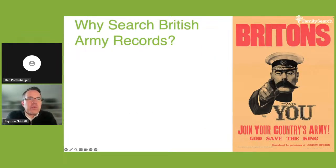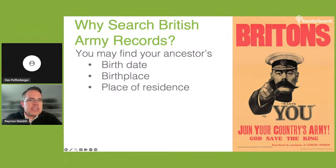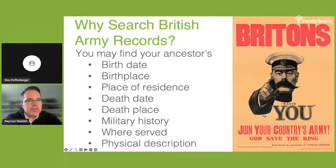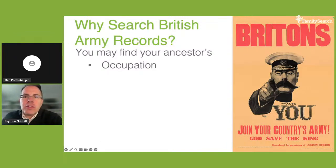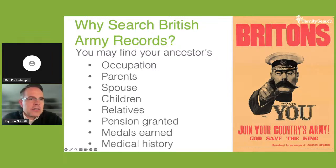All right, so one question that we get is, why search British Army records? What will British Army records tell us? You may find your ancestor's birth date, birthplace, place of residence, death date, death place, military history, where they served, their physical description. You may also find their occupation and possibly names of parents and spouse, children, relatives, pension granted, medals earned, and their medical history. So it doesn't mean that you will find all of that for your ancestor, but you may find bits and pieces of this on your British Army ancestor. A lot of the times you will find their age, you will find their occupation, and where they were born. And so even that alone can give you some great key information for finding your ancestor.